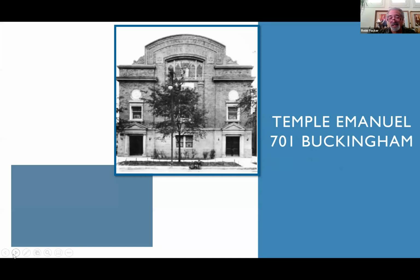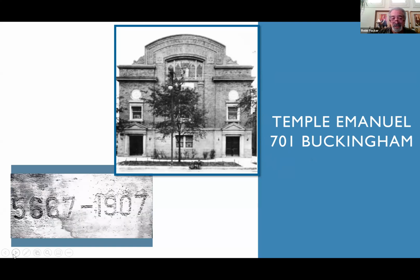Okay, it's 701 Buckingham, and one of the first condo conversions in Chicago was Temple Emanuel, built in 1907. It was built in 1907, then it burned down and it was rebuilt. And today it still exists. And the only reason I was able to realize that this condo building was a synagogue is because there's trees all over the place, so it's really hard to even see the Temple Emanuel, but I was able to find the cornerstone. So that's when it was built in 1907. Next, please.